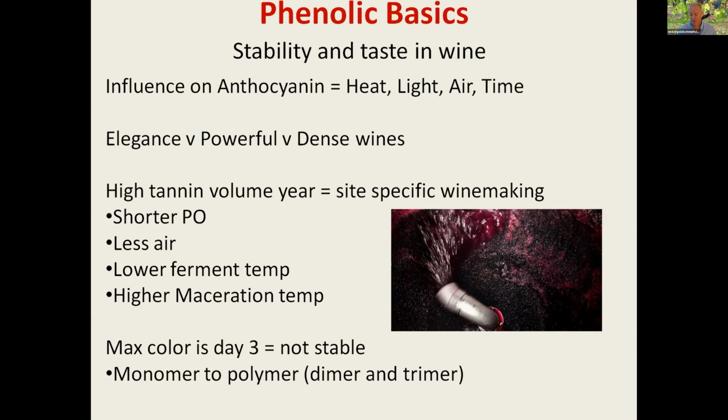So time on skins is important for all extractions to really make these wines as stable as possible. I've also noticed through time this discussion about dimers and trimers, which are sort of the mirror images of the tannin molecule or the polymer. So when a wine is young, you may have 80% of the tannin molecule in the dimer form and 20% in the trimer. And as the wines age, dimers become trimers or vice versa. And so that's the natural softening.